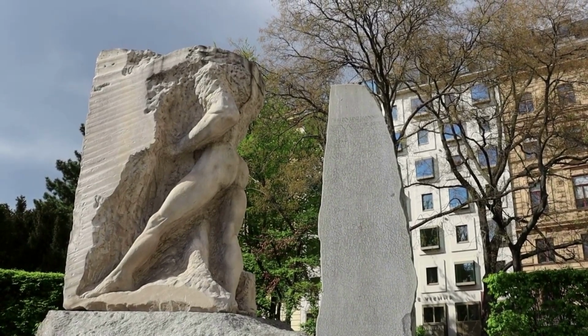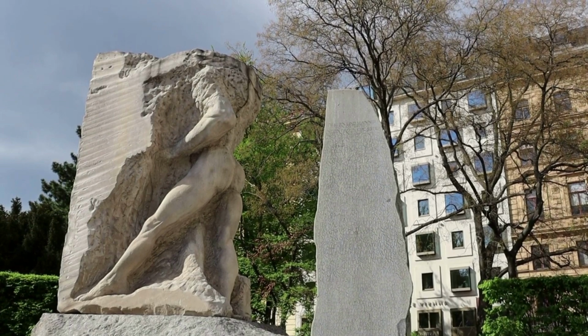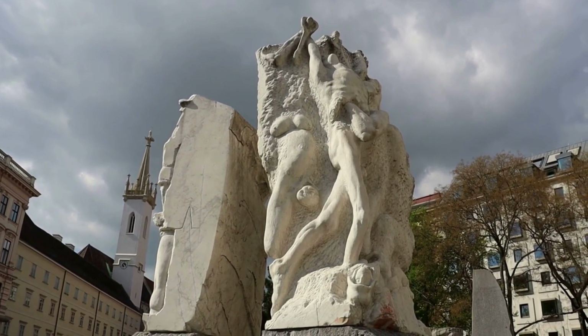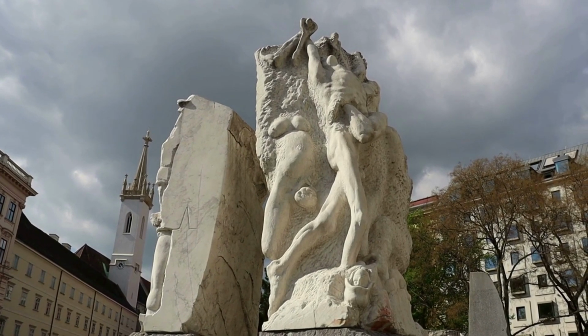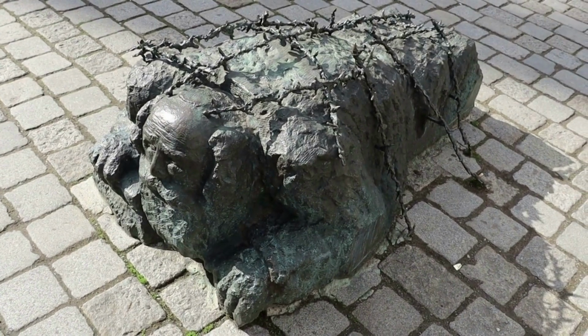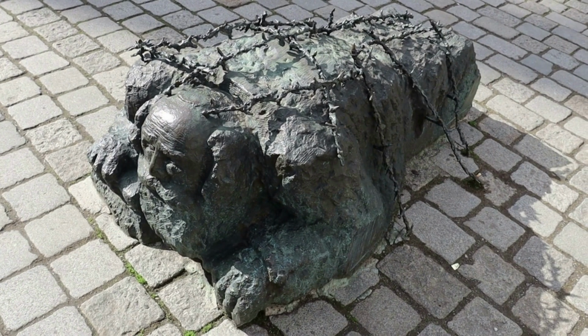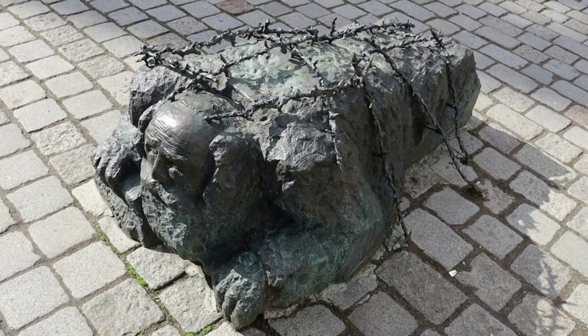This is the Memorial Against War and Fascism on the Albertina Platz. The main section of the memorial is the Gate of Violence, honoring victims of war and those murdered by the National Socialists. There's also this kneeling Jew, depicting a chained Jewish man scrubbing the pavement with a nail brush, which did happen here.